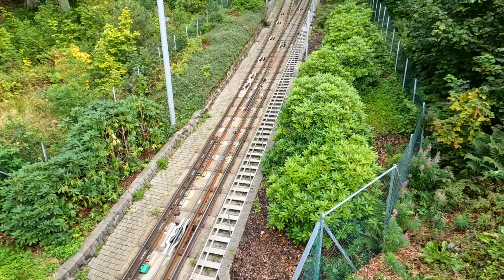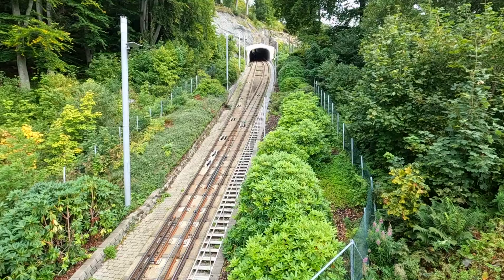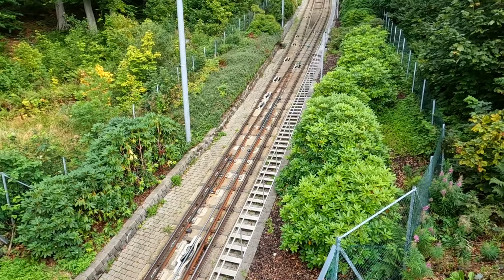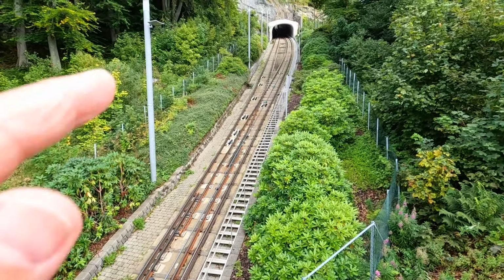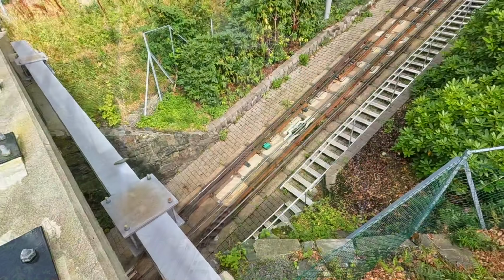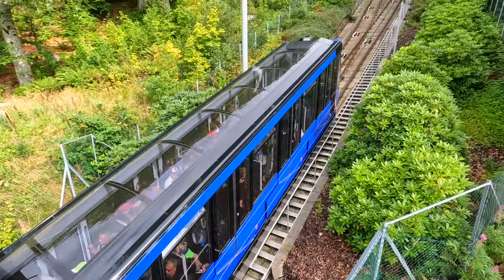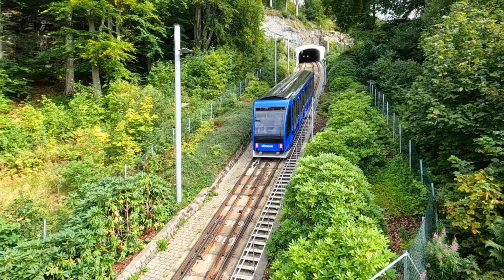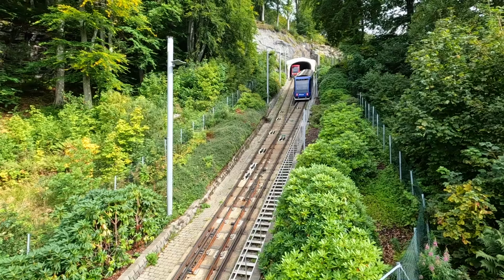So here's the track for the funicular, and there's where the two cars pass. And you probably can't see it, but you can hear it. That cable is going up, dragging this car behind it, and that one's going to be coming down. Blue car. Red car.